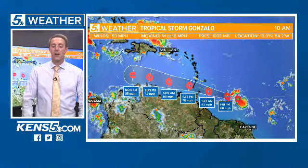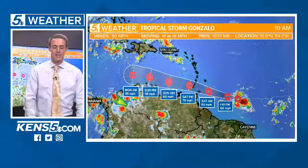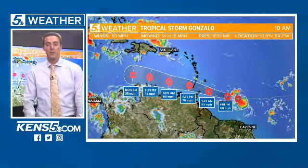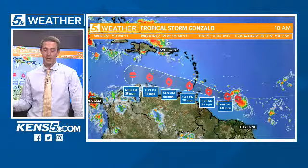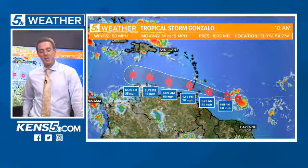We also have Tropical Storm Gonzalo. That's where the Air Force Reserve Hurricane Hunters are flying right now. They're actually on a mission heading out to Gonzalo to gather more information on this storm, because this is another storm that we're going to have to watch. Now, this one still has a long way to go before it gets anywhere near us, or before it can even be considered a concern, but it's something we want to watch.